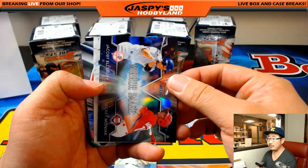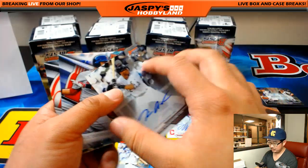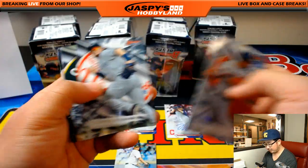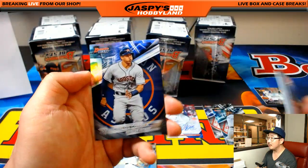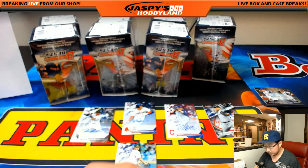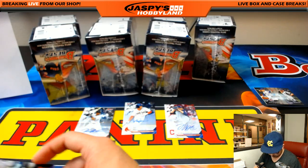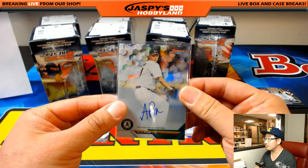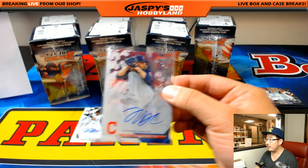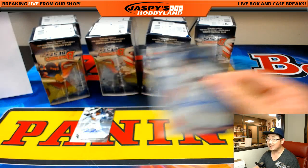All right, behind here, Tim Anderson. Nice Tim Anderson for the White Sox. Ed Ahrens. He's got a nice extension before the season started. A lot of people questioned that extension, but I think the White Sox see the value in him. There you go. So nice refractor auto of AJ Puk. The minimum three per case, Mike Clevinger. Yeah, Karen, you must have a stack of those Mike Clevinger autos from us by now.